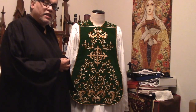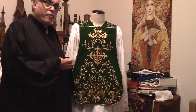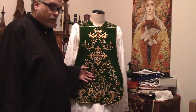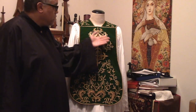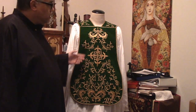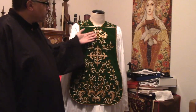PSG Vestments continues to strive to provide you, our clients, with the best possible products. Remember some time ago we started with a beautiful Roman fiddleback vestment. This one was our original, made with velvet, beautiful edging detail, and beautiful embroidery in gold thread. Three layers to get this effect.